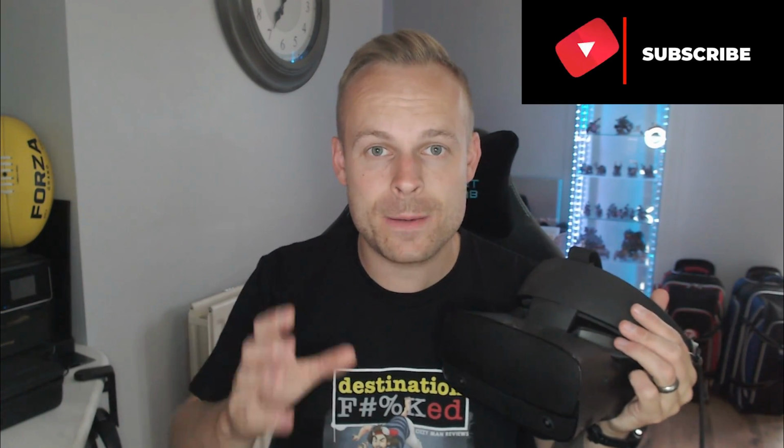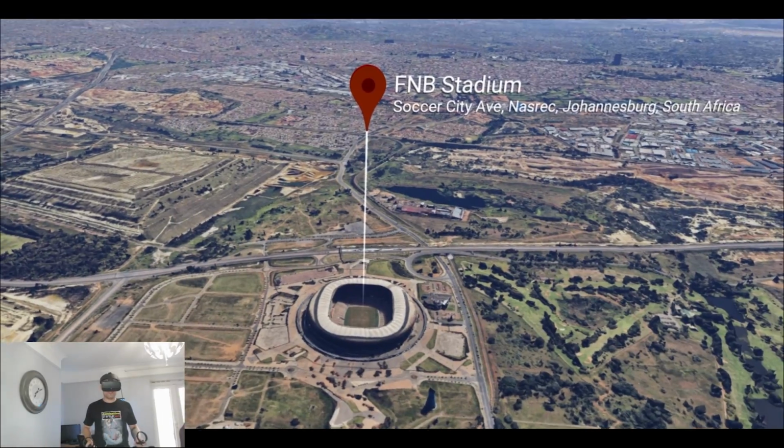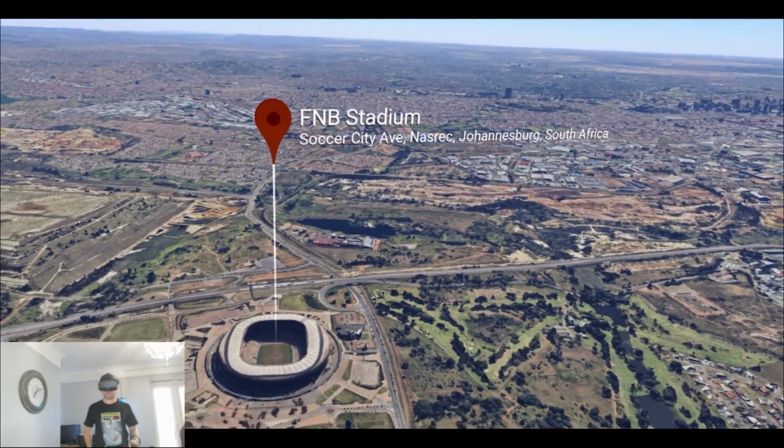For VR Mondays, we are heading to the FNB Stadium in Johannesburg, the 94,000-seater capacity stadium that's going to host the second and third tests of the British and Irish Lions versus Springboks. Enjoy. So we are at the FNB Stadium, Soccer City Avenue, Johannesburg.